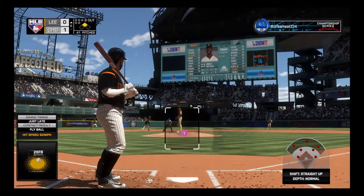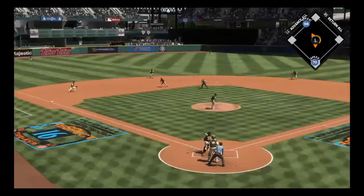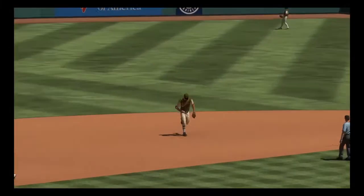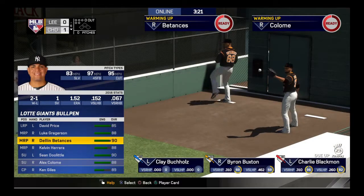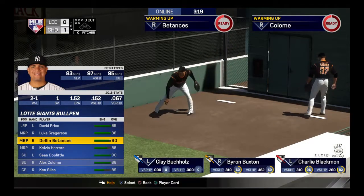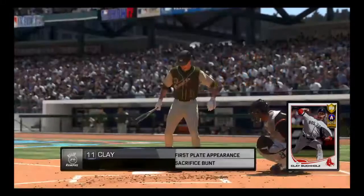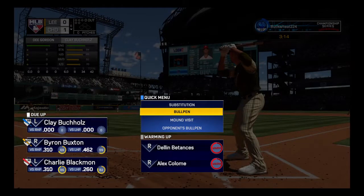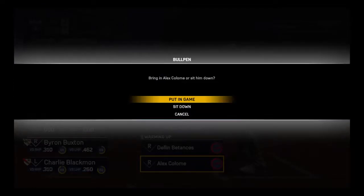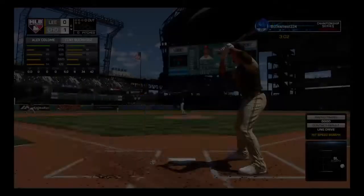Stepping in and ready for another shot, Andrew McCutchen, as he'll look to bring home that tying run from second with a base hit into the outfield. For the shortstop. Coming to the plate now, Clay Buchholz. Opportunity to bat for himself with his guys up a run here in the 6th. Alex Colomé enters to do the pitching in the bottom of the 6th.